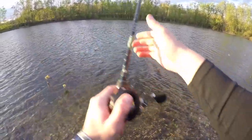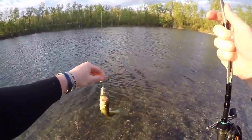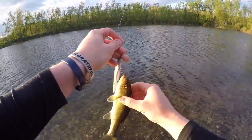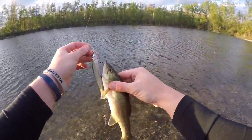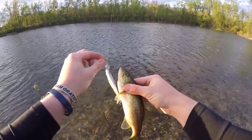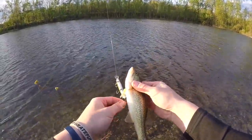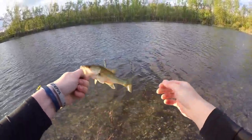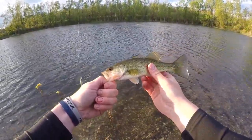Hey, a tiny fish. I didn't even feel him bite at all. That was the weirdest thing, man. I literally thought that it was just weeds. That's the smallest bass I think I have ever caught in my entire life put together. This is so hilarious. How did that even hit it?